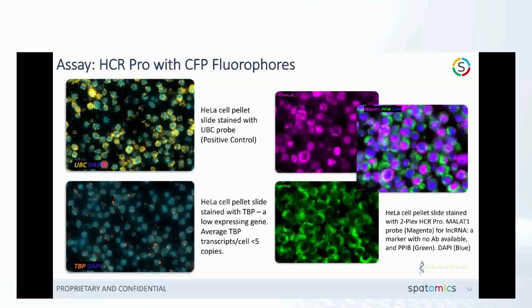So here we can see that this is using the UBC. UBC is a very highly expressed marker, and of course you can see a lot of transcripts. Each of the dots represents one mRNA. And for this one, it is TBP on HeLa cells. On average, the transcript per cell is only 4 or 5 copies. With a lot of transcriptomics platforms, probably including RNAscope's HiPlex, they're not able to really see so many of the transcripts. But with Molecular Instruments HCR Pro and RNAscope's Multiplex V2, you are able to see the very low copy number of TBP from a HeLa cell.